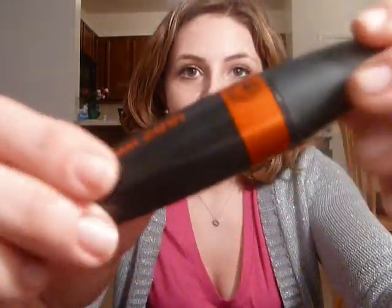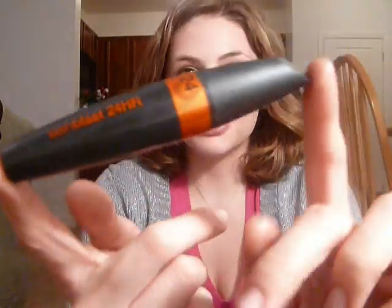The next product is the CoverGirl Lashblast 24-hour, and it looks like this. It's in a black tube. They always just do a different version of the same tube. It's always a different color.